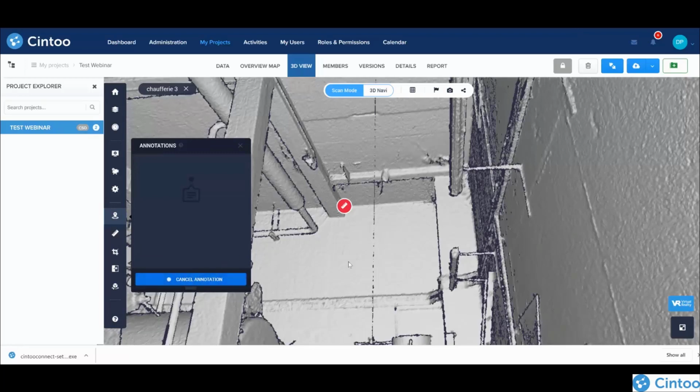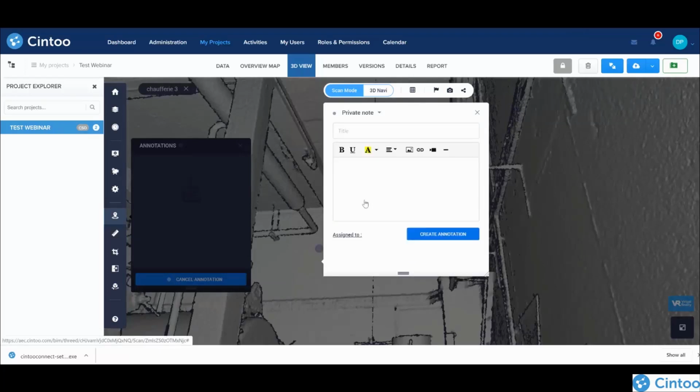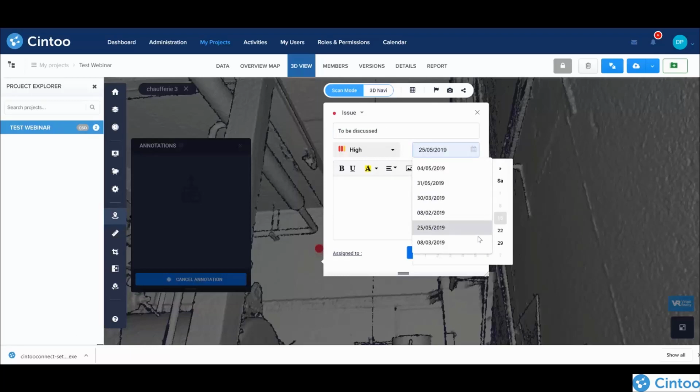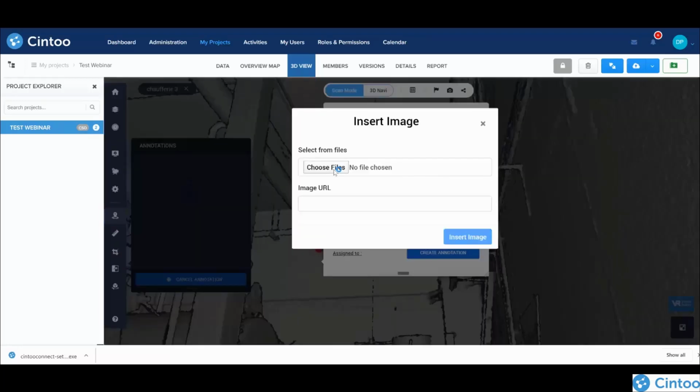Clicking on add annotation here, I click a 3D point in space. An annotation can be a note, a private note, or an issue. If it's an issue, I need to add a text, of course, to be discussed. I can add a severity parameter. I can add a due date. Let's say this has to be fixed by next week. I can add text, photo, video, URL. You can link that to a database. You can also upload pictures that you can take from your disk.